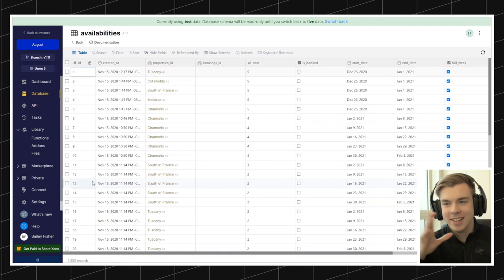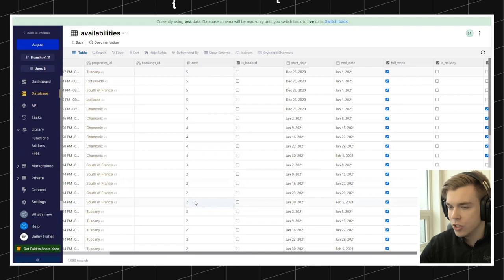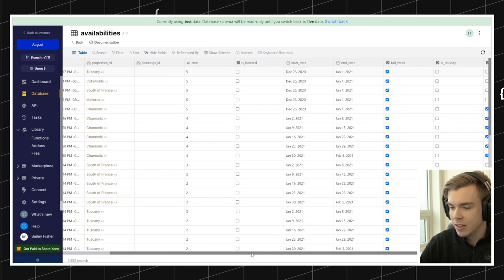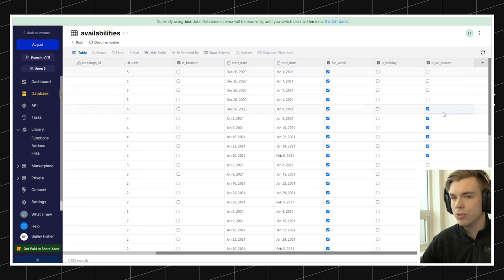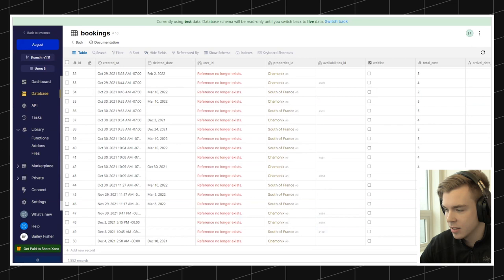We can see we are table referencing the properties here, and then we have the booking ID when it becomes booked. The point cost is individual for every single booking. Every single booking has its own cost, which is quite interesting. Then there's the is booked Boolean, the start and end date, is full week, is holiday, and is ski season. We use those to check conditionals when they book. Bookings stores all of the user's bookings, and some of the data is disconnected just because of testing.